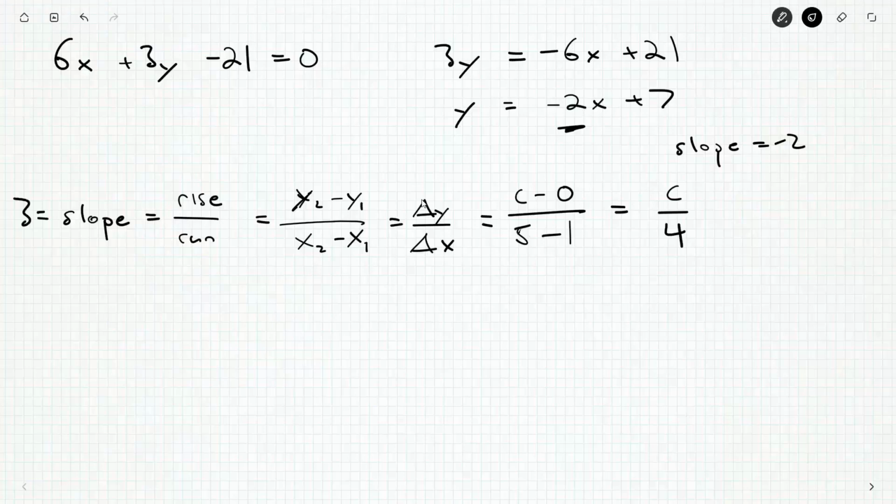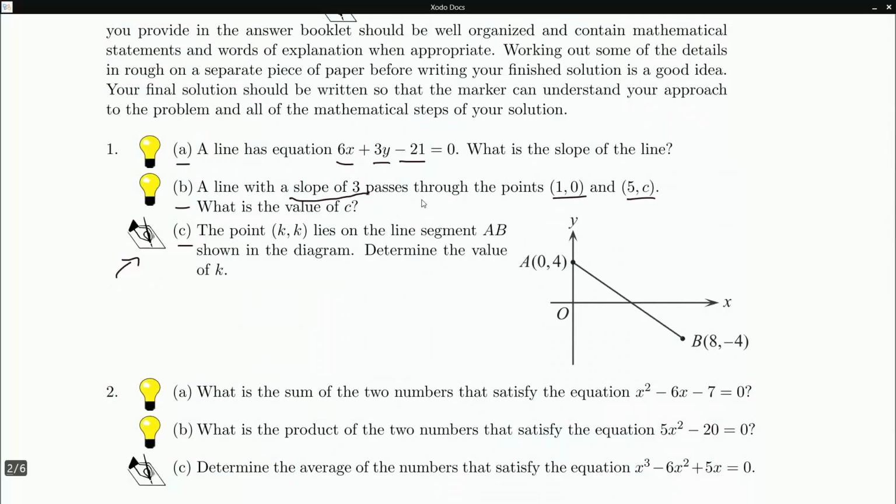And what was the slope? Well, they told us it was 3. So if we just multiply through by 3, we get c is going to be 12. There we go. Not much to that one. Again, short, simple answer.